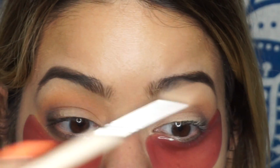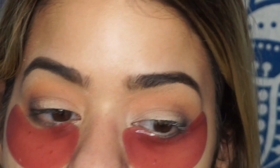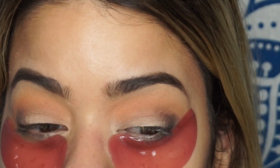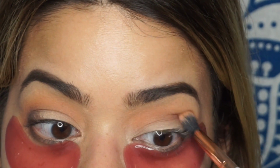I feel like I'm having the toughest time. I don't feel like it's blending out well. I feel like it's making the eyeshadow patchy, especially on this side. And who got time for all that? Your girl don't. So, you know, I hope you guys don't have time for that either, because oh, Jesus.